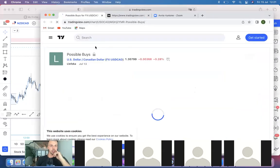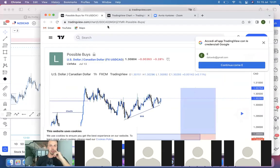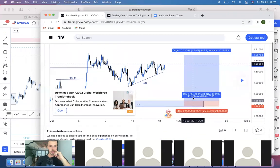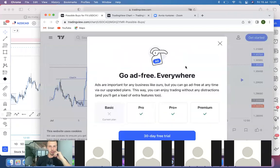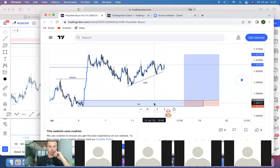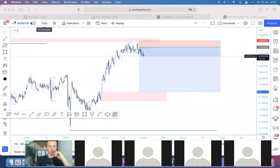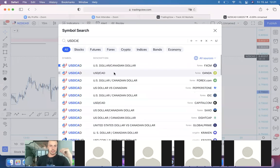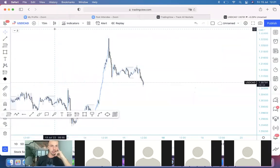Check the following chart. USD CAD. Let me see. USD CAD extreme order block liquidity. Okay, it looks good from here, but I need to check my chart to get a clearer understanding of what's going on in that chart.